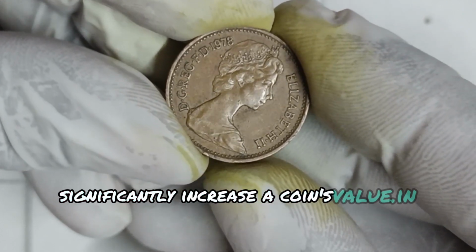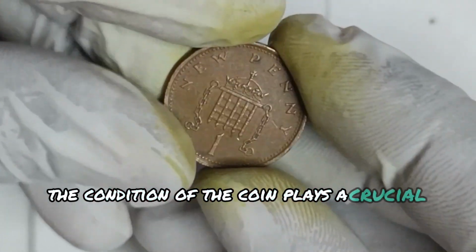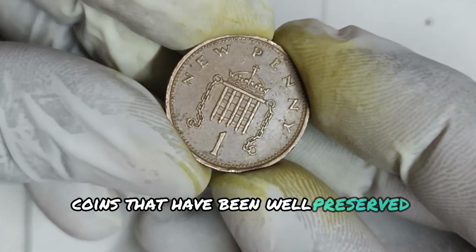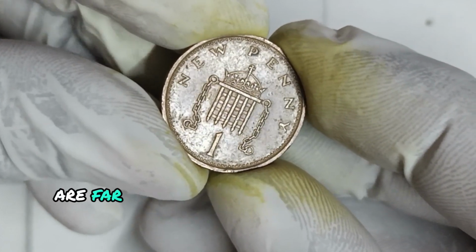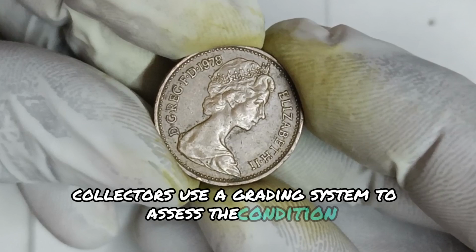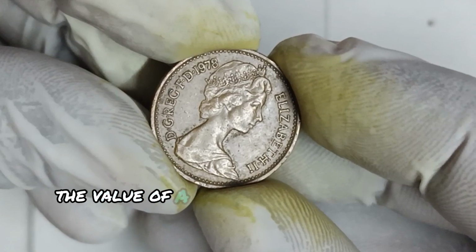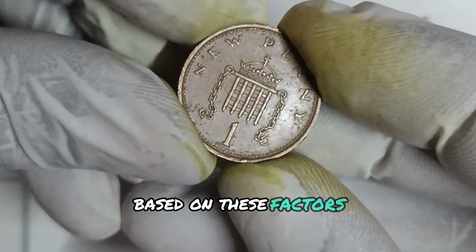In addition to minting errors, the condition of the coin plays a crucial role in determining its worth. Coins that have been well preserved, showing minimal wear and maintaining their original luster, are far more valuable than those that are heavily circulated. Collectors use a grading system to assess the condition, with the highest grades being uncirculated or mint state. The value of a rare 1978 new penny can vary widely based on these factors.